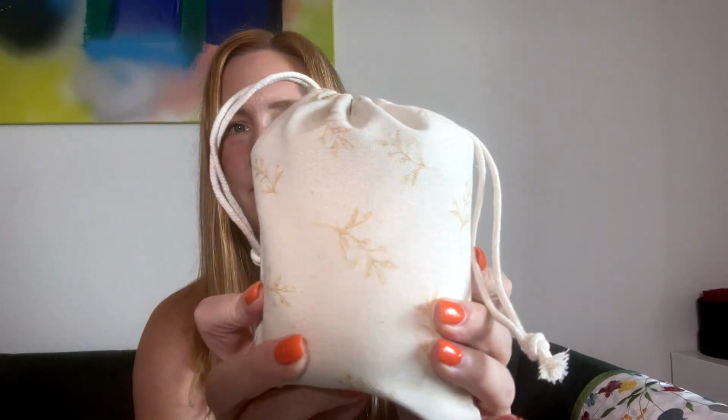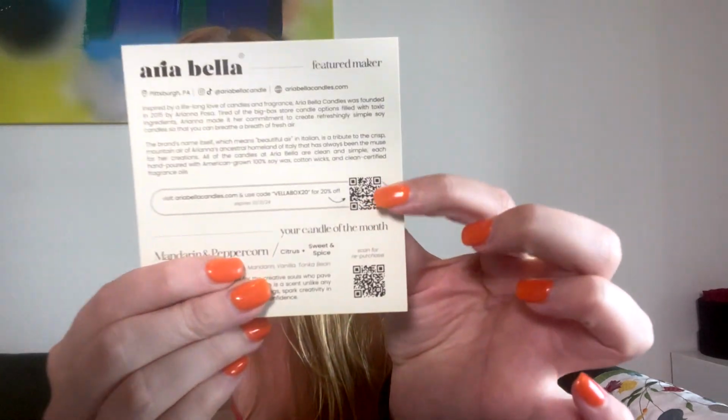Here is our canvas bag for the month. Cute. Delicate, for some reason it's coming through. Oh, nice. Ooh, I think I know what the extra is, but we'll look at that in the list. So the candle maker, the featured maker for July is Aria Bella. Ooh, I like that name, Aria Bella. Based out of Pittsburgh, Pennsylvania. Love that. So you can scan this here if you wanted to go to their store.